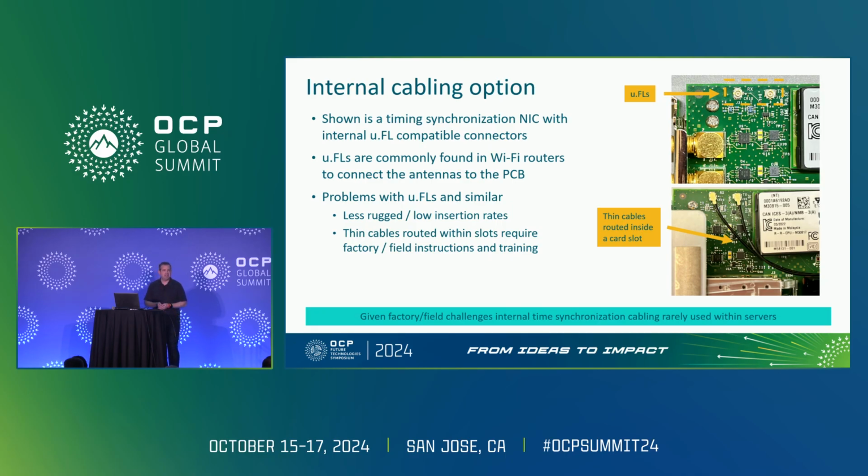They use U.FL connectors, a 50-ohm coaxial single-ended connector. They're very common in systems like Wi-Fi routers. If you were to open up your Wi-Fi router at home, you're going to see from the PCB these U.FLs routed through very small miniature cabling up to the wand antenna. This is used on this particular NIC today, and it's a relatively great way to route internal cabling, but in really low scale numbers.